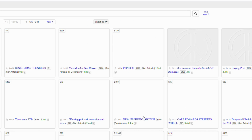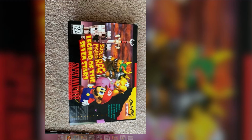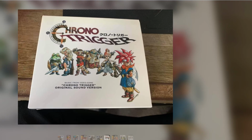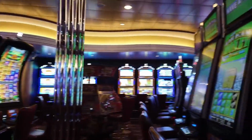Craigslist and Facebook Marketplace are free to use selling platforms where sellers can list things for sale for local pickup. They're very simple and easy. I describe Craigslist and Facebook Marketplace as a casino slot machine. Generally, when you're playing a slot machine, you're not winning much at all. And when you do win, it's only small amounts here and there.